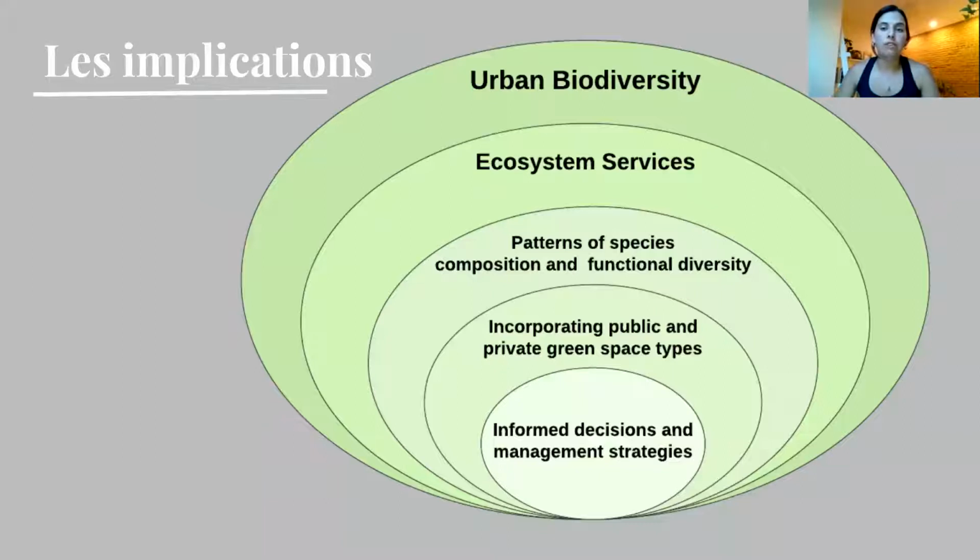And so generally, to capture what the whole project looks at, if we're looking at urban diversity as a whole and the ecosystem services that that urban diversity can provide us, we have to understand the patterns of the species composition and the functional traits that they contain in order to understand the services and benefits that they provide our communities. And so we need to incorporate this private green space in order to understand that majority of missing trees that we haven't been able to survey yet. And this will hopefully allow us to make more informed decisions and management strategies for each community.